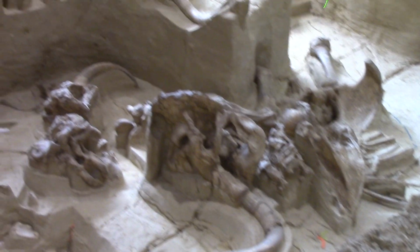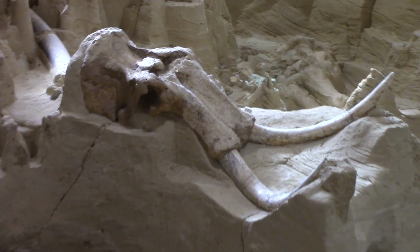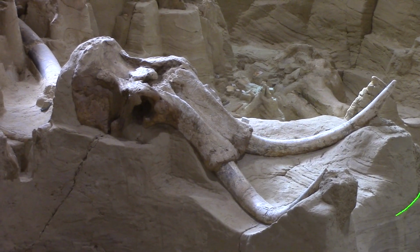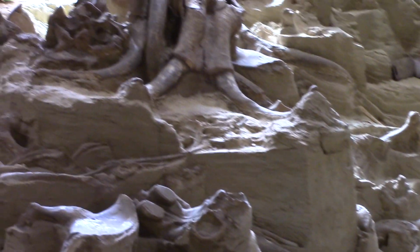Look up above the mammoth skeleton and you'll see a skull on a dirt pedestal. This is the most well-preserved skull we have here. The only imperfection this skull has is a chip on his left tusk, as opposed to the skull above him, who isn't as pretty, but is much larger.